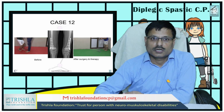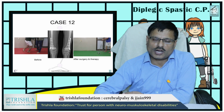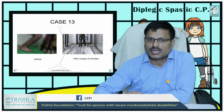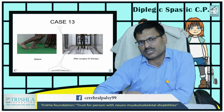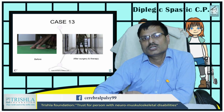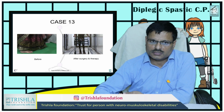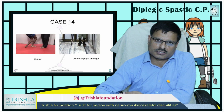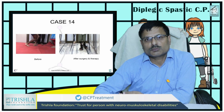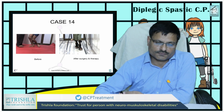after correcting the deformity. One case scenario I have shown here is an 18-year-old boy walking with the crouch gait. After surgery, fixation with the plate, he is independent. Another case with a similar problem managed similarly. In that case, along with the femoral osteotomy, we also shortened the patellar tendon, and now he is independent. Another case with a similar problem, supracondylar osteotomy of the distal femur and the patellar tendon was shortened, now he is independent, walking with elbow crutches.